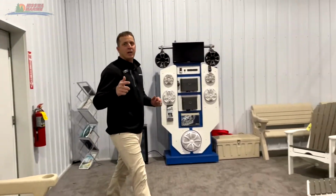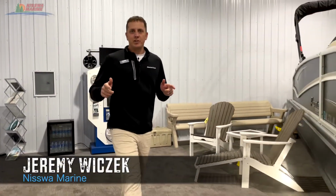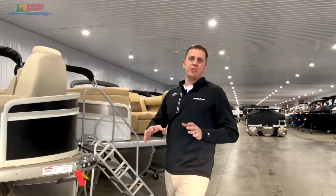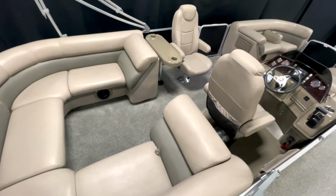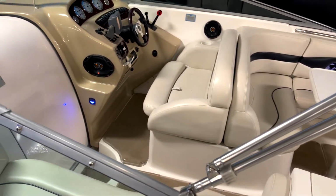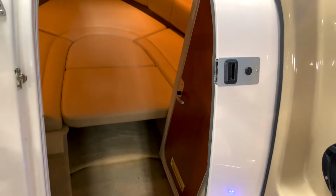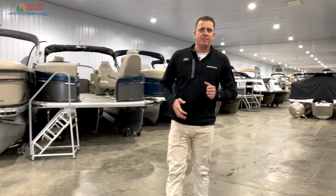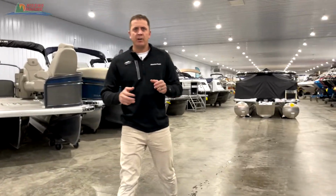Thanks, Dan. That's right, we're here in our 21,000 square foot showroom where we are highlighting over 100 boats indoors on display here at the Minnesota Boat Showcase at Nisswa Marine. The advantage of this is you're gonna be able to see pre-owned inventory, pre-owned pontoons, surf boats, unlike you'll be able to do at any other boat show. So it's a wonderful time to take advantage, to come check us out here at Nisswa Marine.